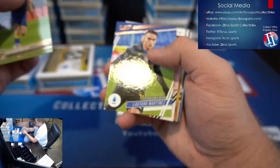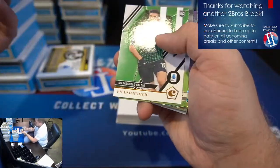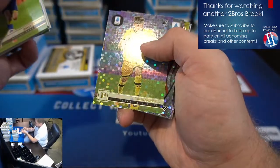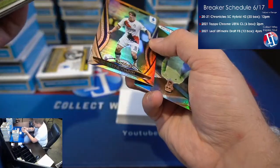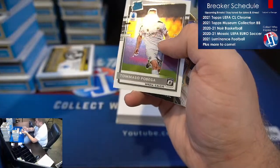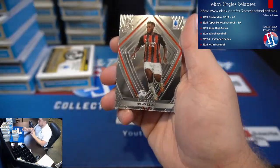Lazovic, Lautaro Martinez, Schouten, Monsini, Kouame, Jurcic, Agudelo, Juan Brunetta, Goran Pandev, Sigarini, Luca Sigarini, Luis Felipe, Henrik Mkhitaryan, Tommaso Pobega, rated rookie Optic, Milinkovic Savic Select, and Franck Kessie, AC Milan, the Spectra.